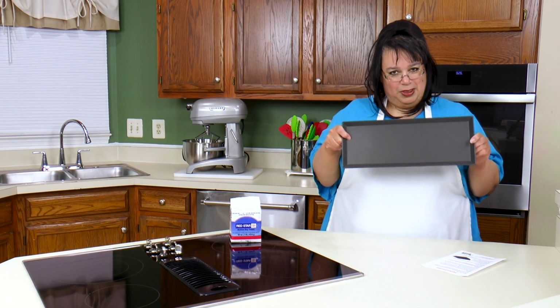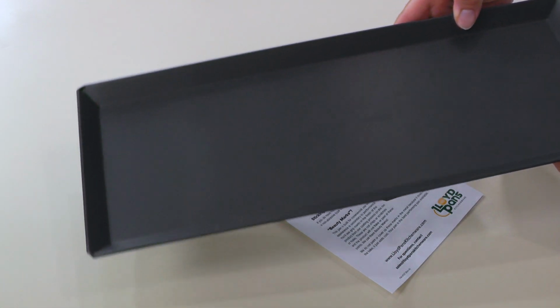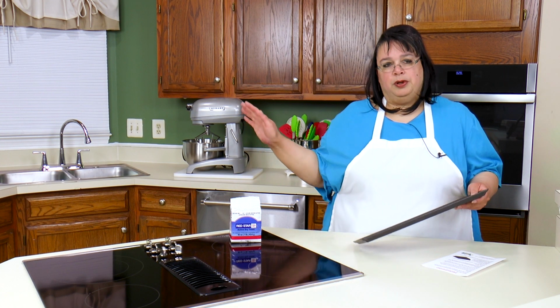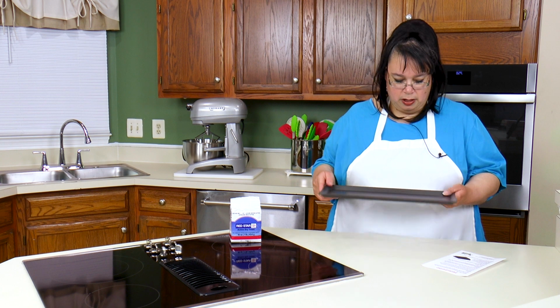So this is a flatbread pan. Have you guys seen anything like this before? I think this is pretty neat. So can you make like naan bread in that, maybe? That you want to put directly on the heat source, I think, or maybe a cast iron on the stove. This would be if you just want to make a flatbread.